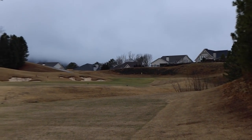Well, my ball landed right here, just barely in the rough. Not really that much room to work with, but that's what we're looking at. There's the pin way up there. Again, like I said in the intro, it's really, really wet right now. It's pretty much wet everywhere, so I'm gonna be playing the ball up.